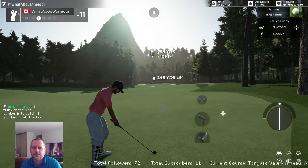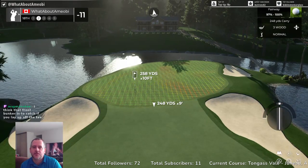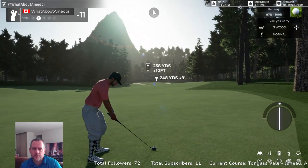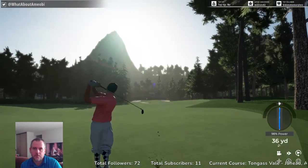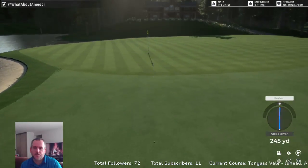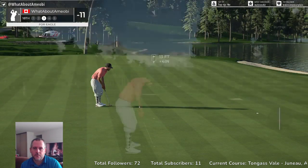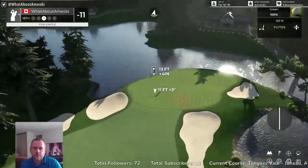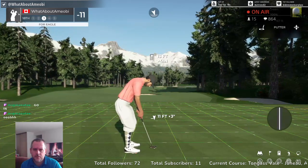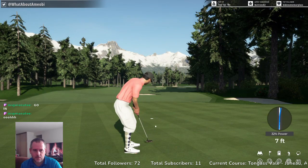I don't know if he would. It'd be something to play test. Front bunkers catch if you lay up off the tee. Okay, yeah, that makes sense. And then we're open in front, so we should be able to run this on. I feel like there's been a lot of front pins on this tee set. Oh, I pushed the crap out of that.